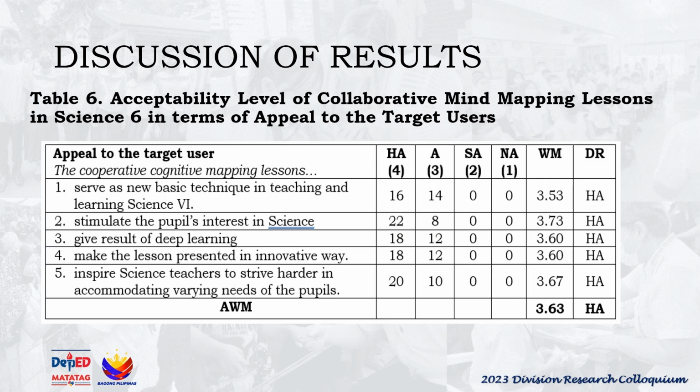Table 6 summarizes the responses from the evaluators as regards the acceptability level of cooperative cognitive mapping lessons in Science 6 in enhancing the academic achievement in terms of appeal to the target users, with the result obtained having an average of 3.63 and a descriptive rating of highly acceptable. It points out that the cooperative cognitive mapping lesson gets the attention of the users and serves to be a new way of summarizing the lesson.